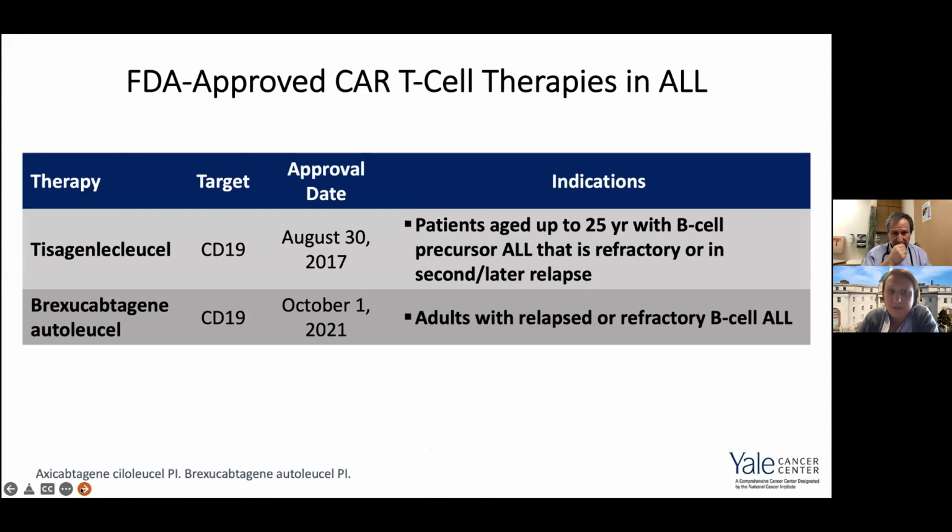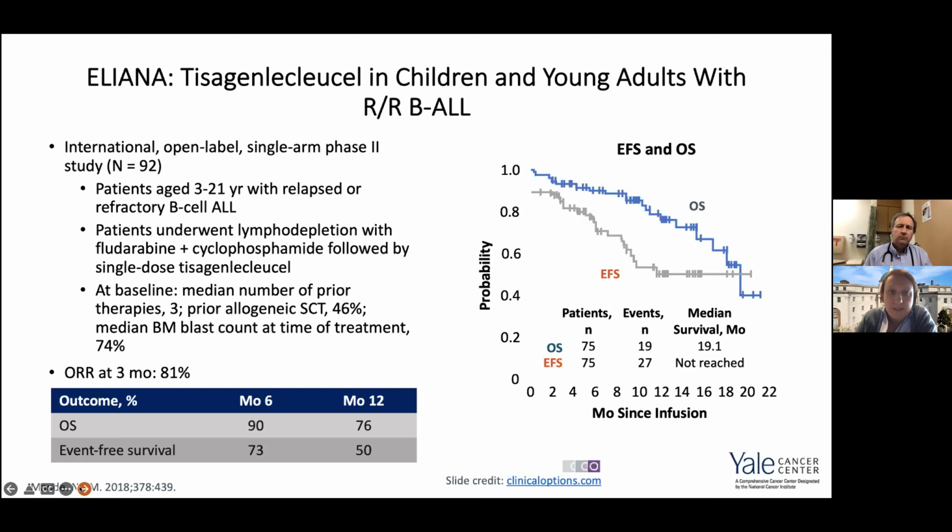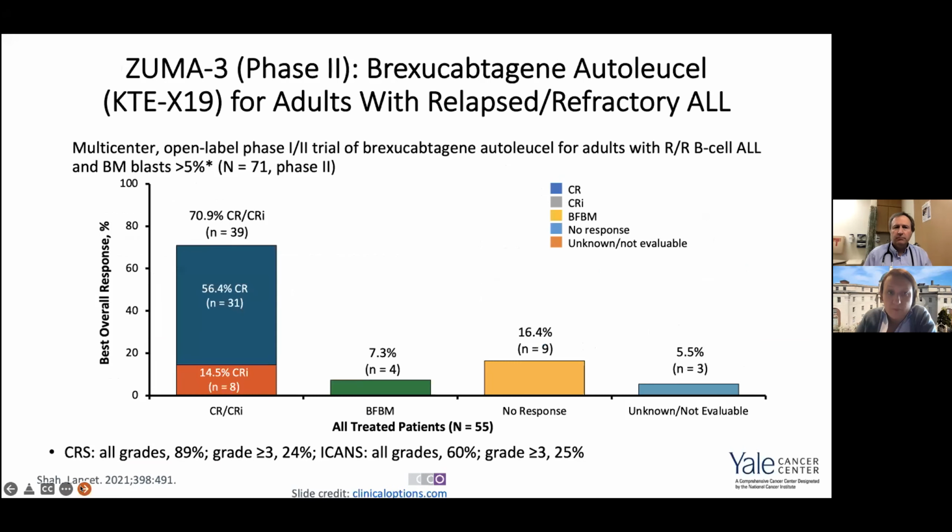I'm going to switch gears now finally to ALL briefly, but importantly, we now do not have just the tisagenlecleucel approval for ALL up to 25 years old. We also have brexucabtagene autoleucel recently approved in adults with relapsed refractory B-cell ALL, a much anticipated approval. So ELIANA was in children and young adults, showing a significant improvement in event-free and overall survival with tisagenlecleucel in this patient population, including patients who did not go on to receive an allogeneic stem cell transplant. And this is ZUMA-3 with brexucabtagene that showed 70.9% CR or CR with incomplete hematologic response, pretty high in adults with relapsed refractory ALL.